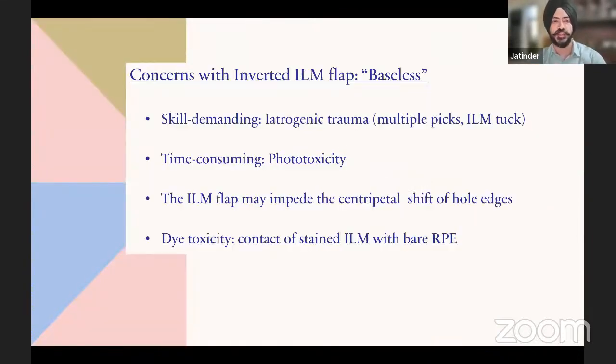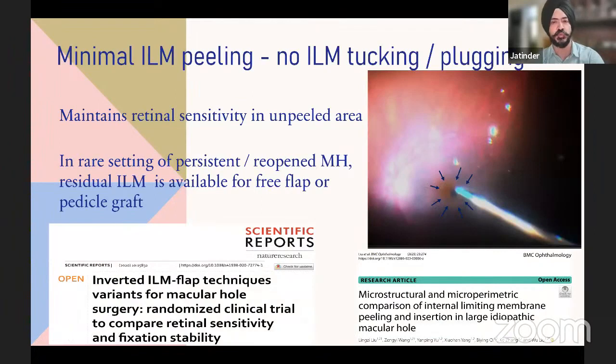So the concerns that are there with the inverted flap, that it requires a lot of skill, are purely baseless. It's not a very skillful surgery. It's not that time consuming. The ILM flap does not interrupt the centripetal shift of the hole because we are not stuffing it. The dye toxicity is minimal, and most of the dyes that we use are pretty safe. So what I propose is doing a minimal ILM peel, no tucking, no plugging, which maintains the retinal sensitivity in the unpeeled area.